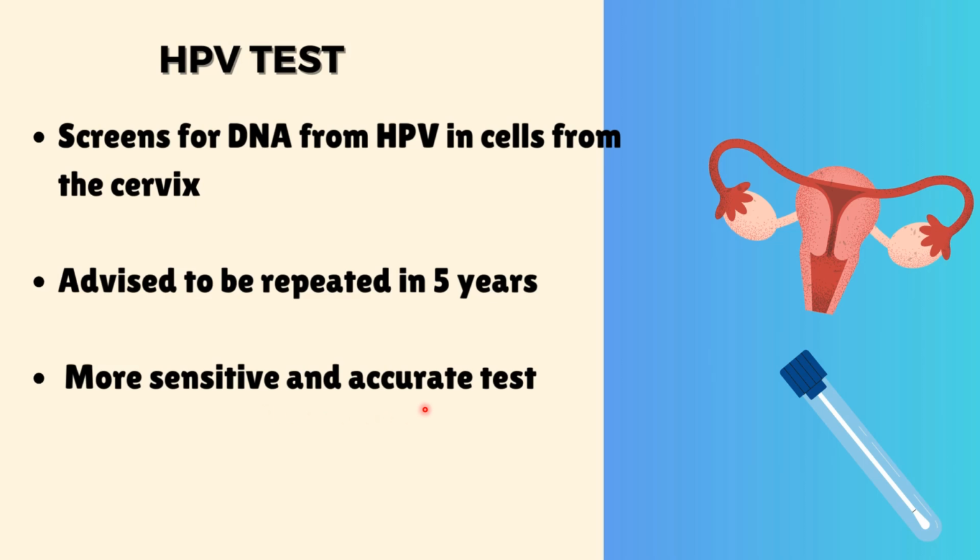Now, the HPV test is advised to be repeated once in every 5 years, and it is more sensitive and accurate as compared to pap smear. It is more sensitive and accurate as it directly shows which strain of human papilloma virus is present in the cells of the cervix.